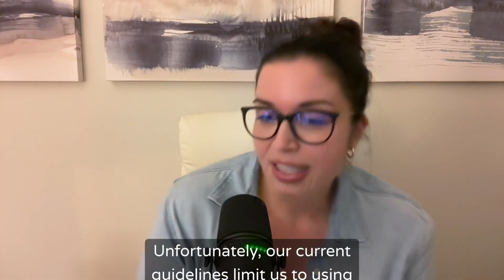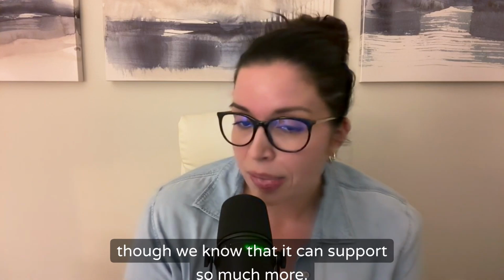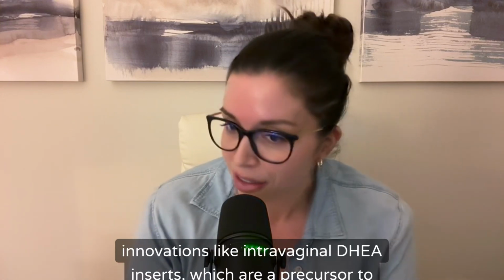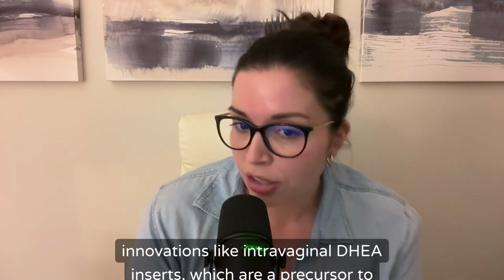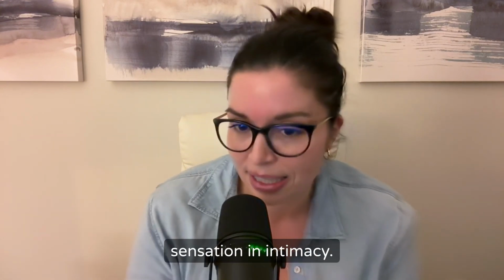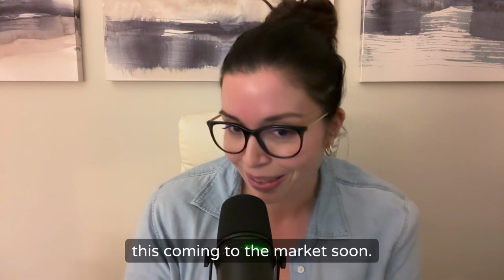Unfortunately, our current guidelines limit us to using testosterone replacement in women only in the cases of low libido, though we know that it can support so much more. I think there are going to be some changes around the use of testosterone in the coming years, but for now we have some recent innovations like intravaginal DHEA inserts, which are a precursor to testosterone and have shown some significant promising effects for alleviating things like vaginal dryness and boosting libido and sensation in intimacy. So this is super exciting, and there will be a lot more products like this coming to the market soon.